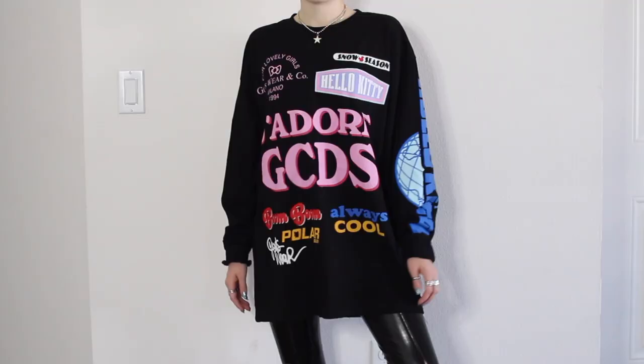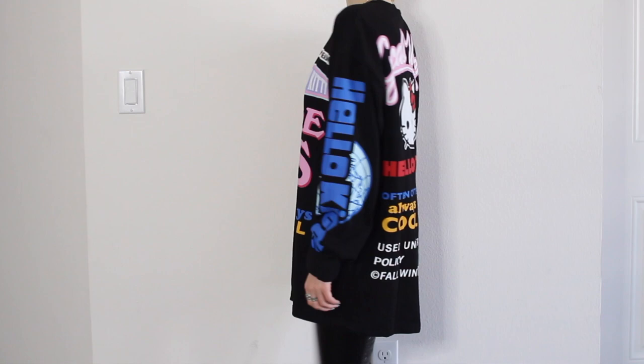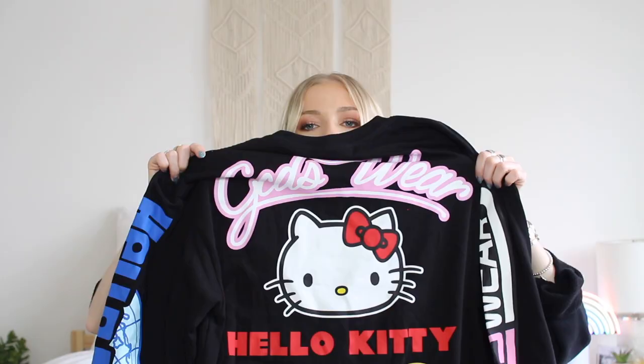This is also from GCDS as well. I got it in a size large so I could wear it as a dress, but not as a dress, just oversized with leggings and stuff. And it has all these gorgeous patches on it and colors. Hello Kitty is on the back. They collaborated with Hello Kitty, and I also got this beanie.